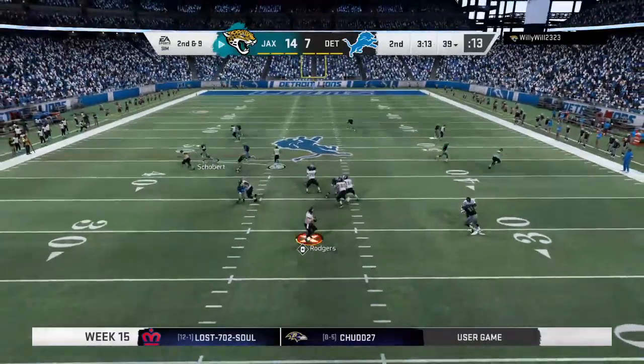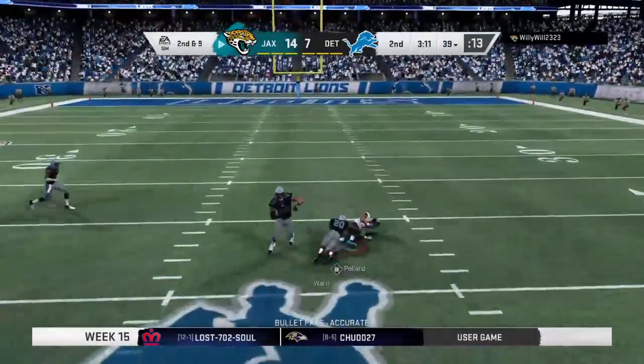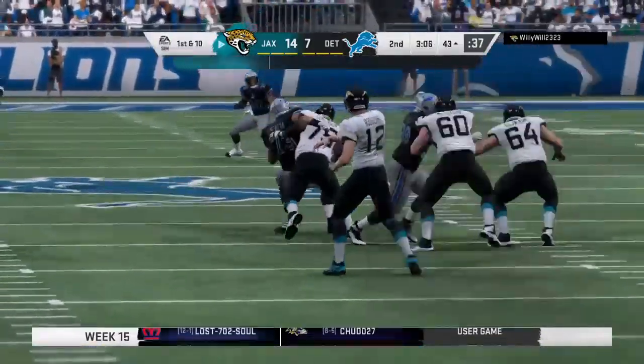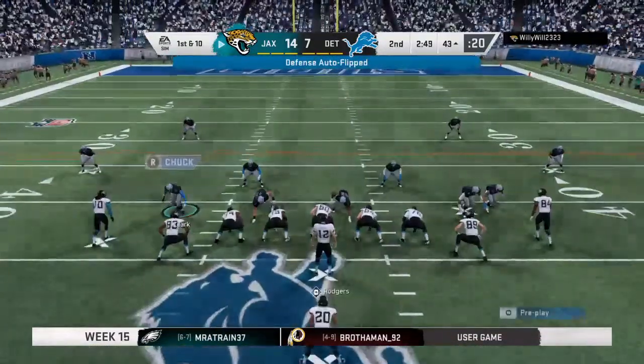On 2nd and 9, Rodgers. And he's going to find his man out of the backfield. That's complete. 19 yards to pick up there. Move the chains.